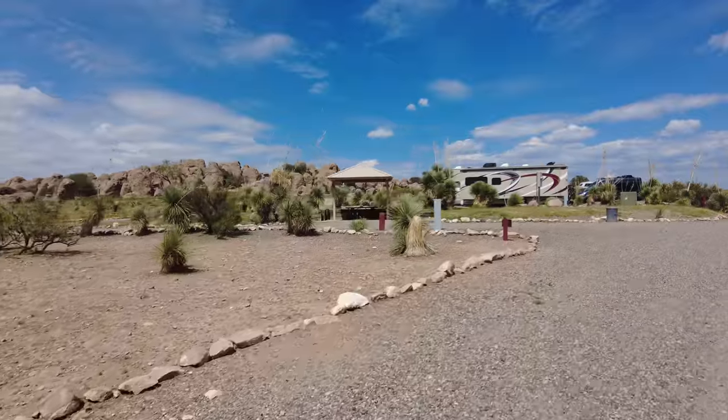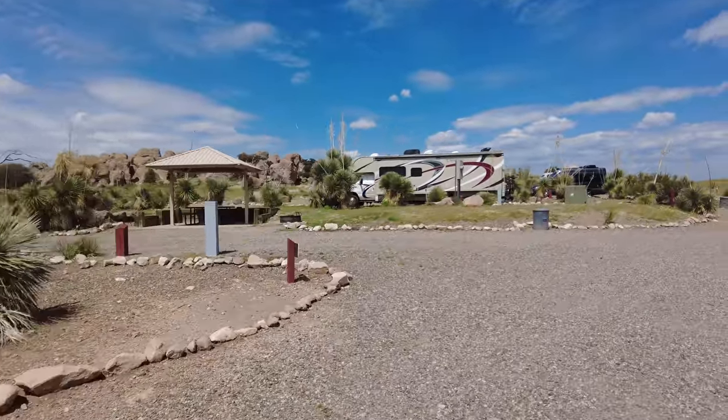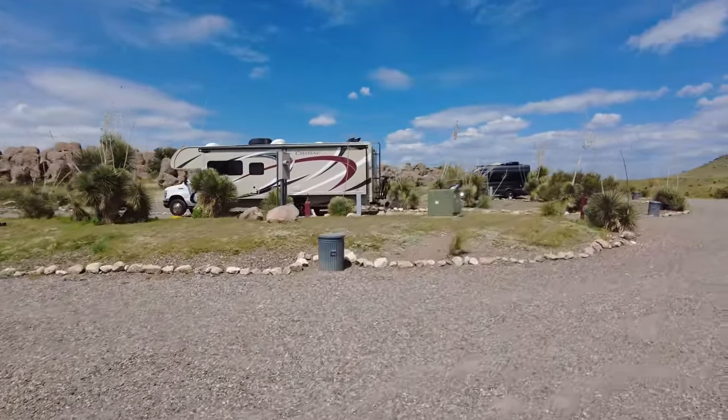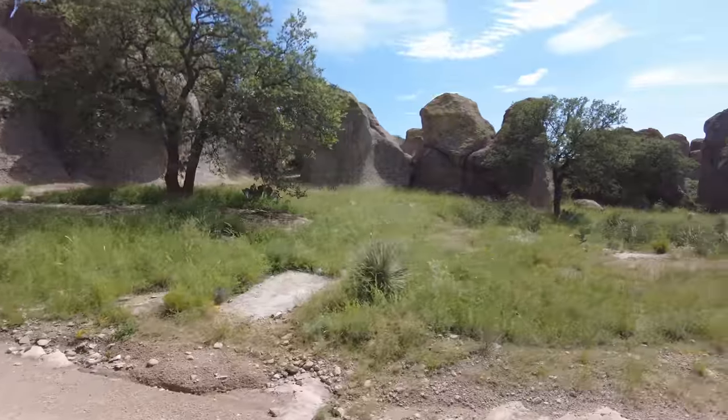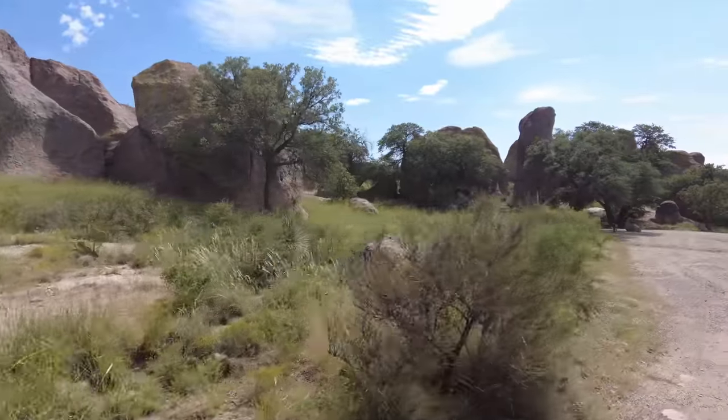A small RV campground near the park entrance contains 9 water and electric campsites. However, the ring road surrounding the rocks leads to another 41 dry campsites embedded within the rocks.